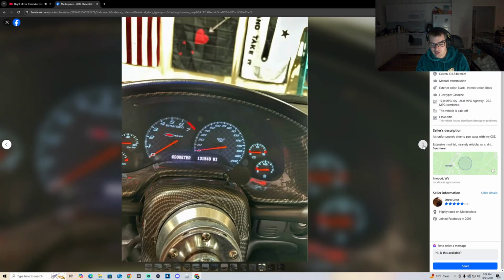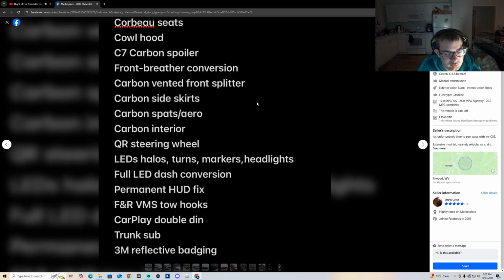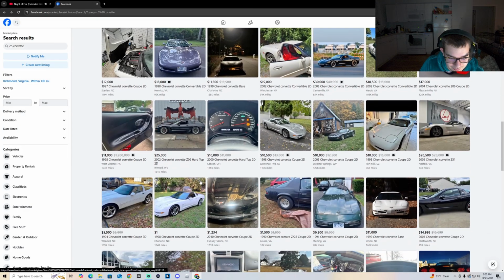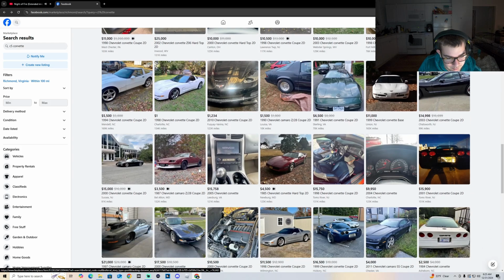See if he's got a mod list we can look at. Cam, ported headers, clutch, new motor mounts, shift boot, coilovers, a tune, catch can, a lot of carbon. Alright, that dude's done a lot to that, so, okay, understandable.